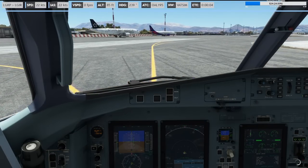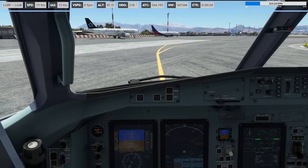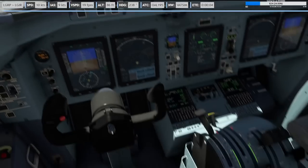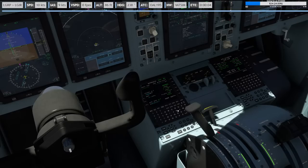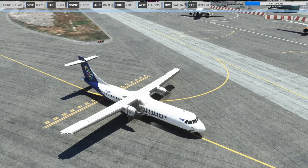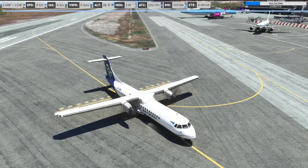11.7, do we go left or right? Contact ground for that. Okay, then I have to stop on the runway. Olympic 195. That is stupid. How am I supposed to vacate now, if he doesn't tell me if I shall go left or right? How? Stupid.